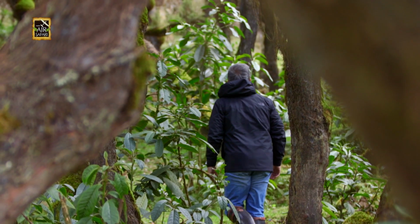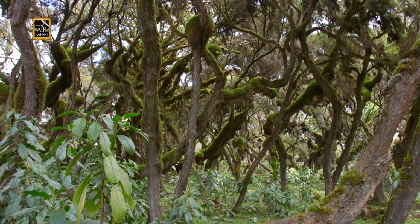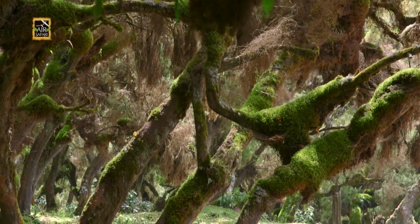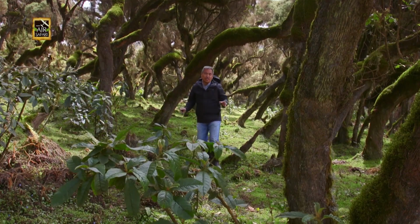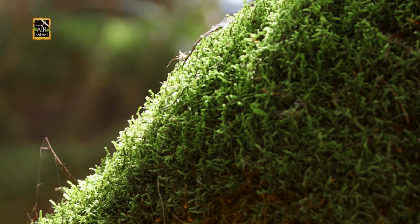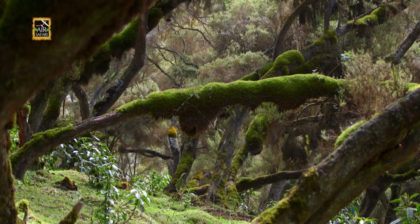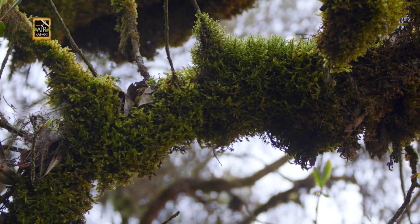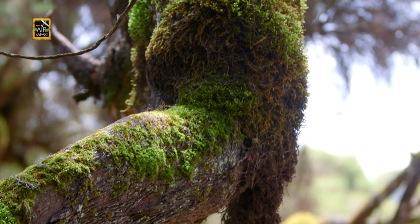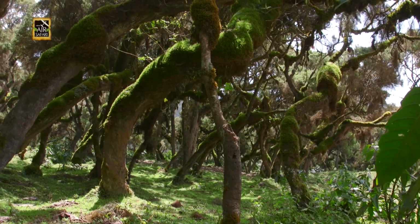From this plateau, I went on to explore another region of the Bale Mountains, one of the largest untouched forests in Africa. This is the Harena forest. All these trees are over a century old already. Very interesting how they have intertwined with one another. The trees drip with moss and lichen, their long branches like arms calling one over to hear their age-old tales.